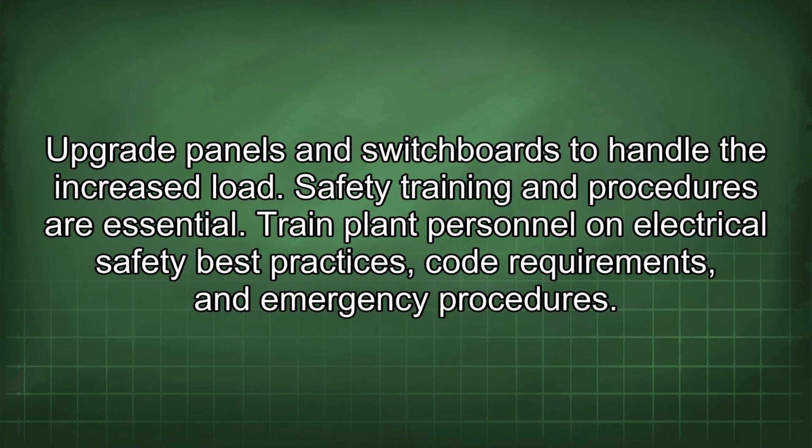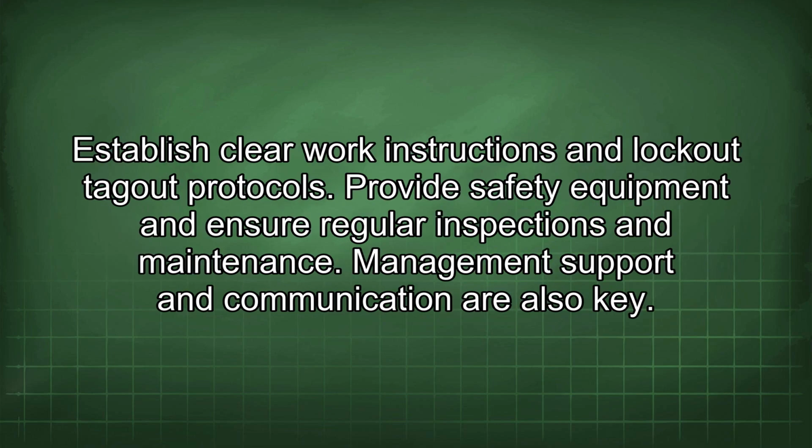Safety training and procedures are essential. Train plant personnel on electrical safety best practices, code requirements, and emergency procedures. Establish clear work instructions and lockout-tagout protocols. Provide safety equipment and ensure regular inspections and maintenance.